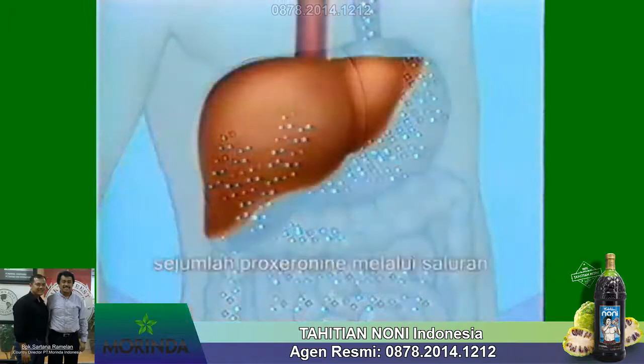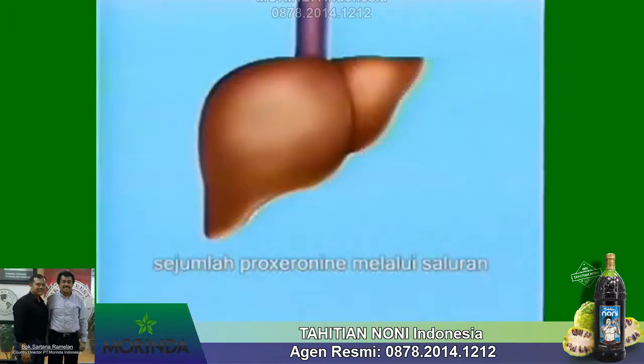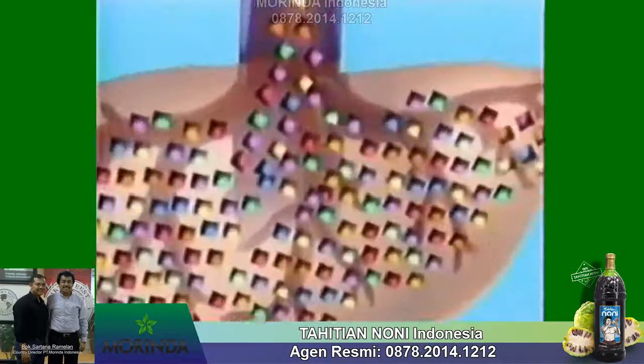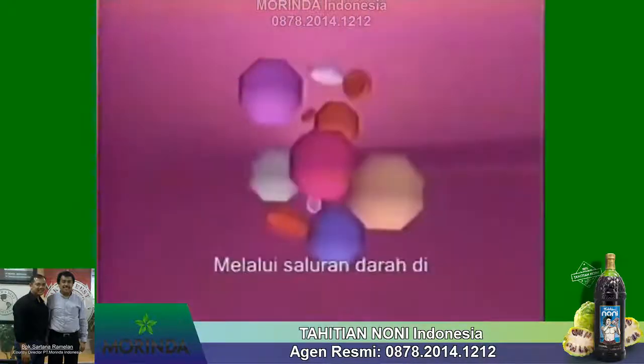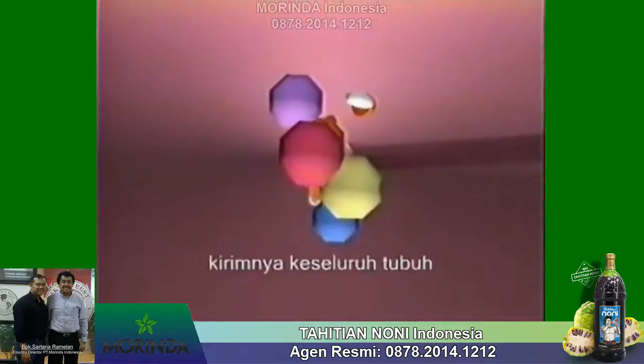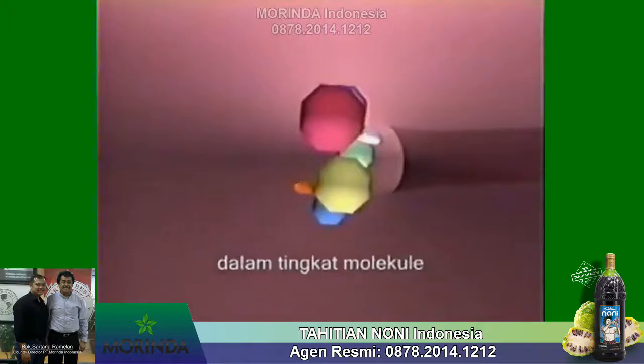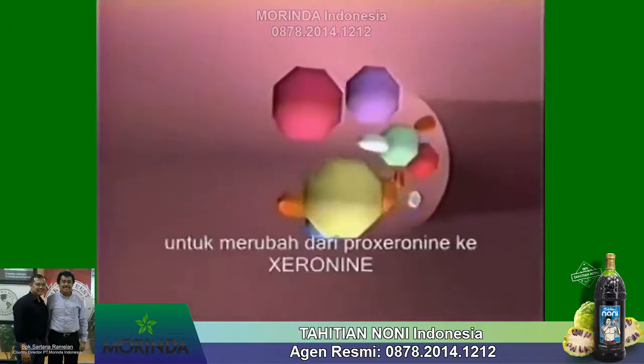The liver is the main storehouse for many of the essential nutrients which we take into our bodies. Every 2 hours, the liver should release a certain amount of this Xeronin into the bloodstream, where it is converted to Xeronin, a substance used in protein assimilation. Through the bloodstream, it is transported to various tissues of the body. To understand what happens, it is necessary to move into the molecular level.